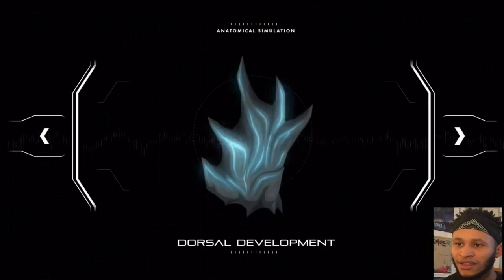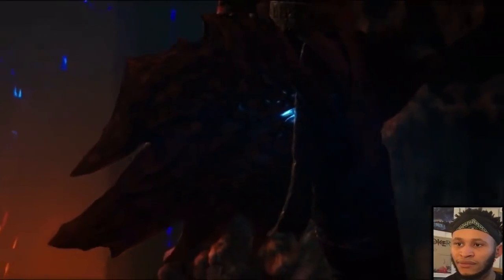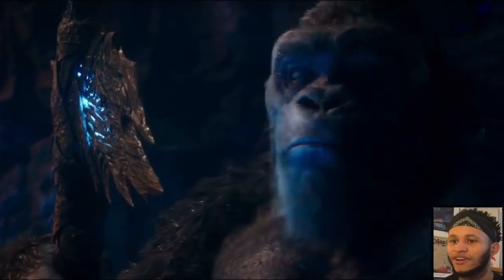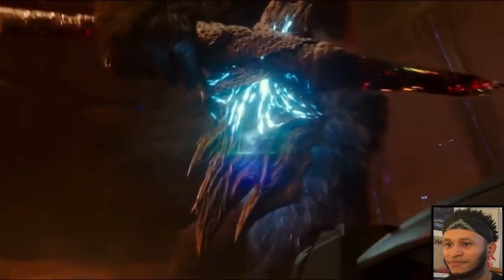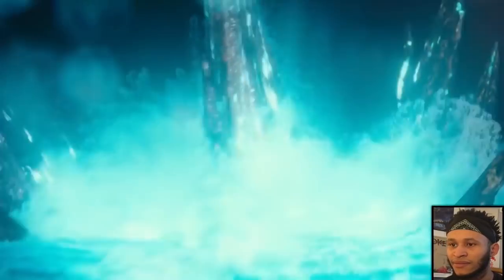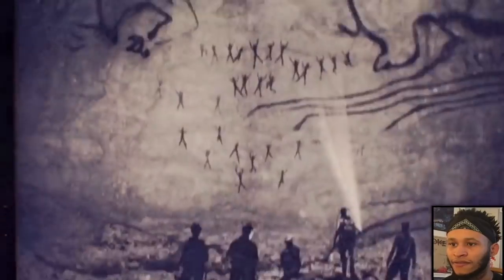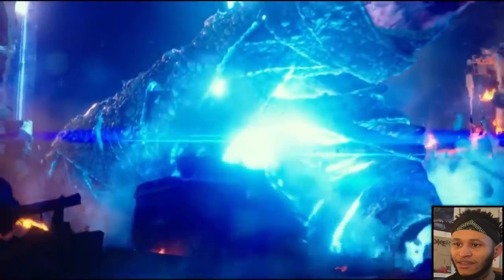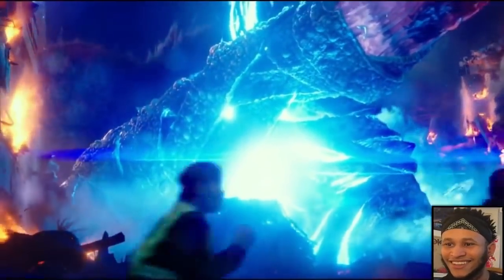How do we know this? Let's go back to this scene in Godzilla vs. Kong. Take a close look at this axe. This axe blade strongly resembles the G-Man's dorsals. We know this blade did not come from the G-Man, but it did come from an already mature Godzilla. This axe blade was pretty big, similar to the size of the G-Man's own dorsal plates.